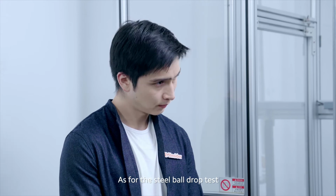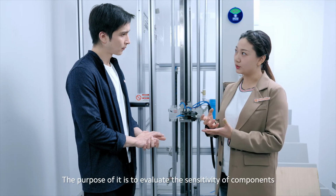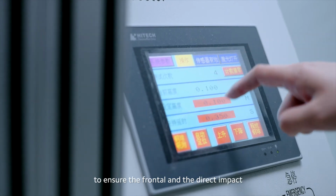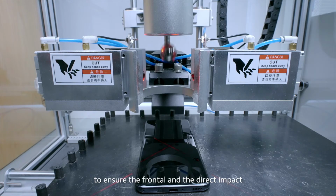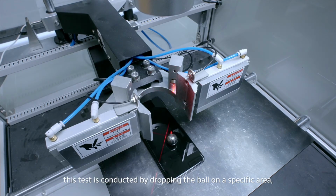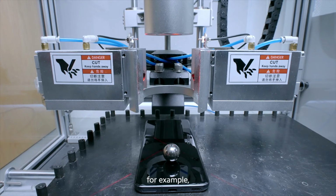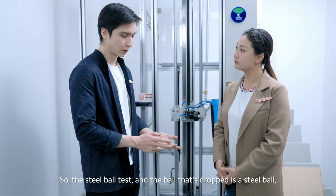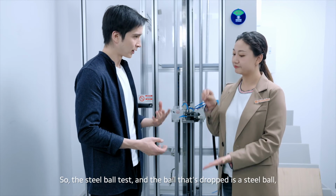As for the steel ball drop test, the purpose of it is to evaluate the sensitivity of components and to ensure the frontal and direct impact. So actually this test is conducted by dropping the ball to a specific area, for example, to test the display, the camera lens, and so on. So the steel ball test involves dropping a steel ball.